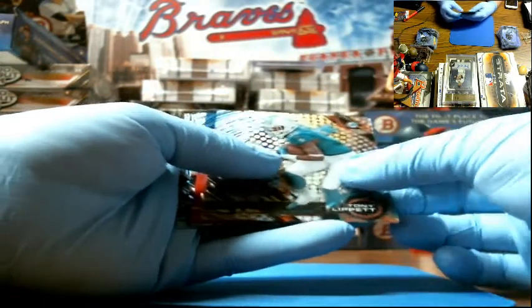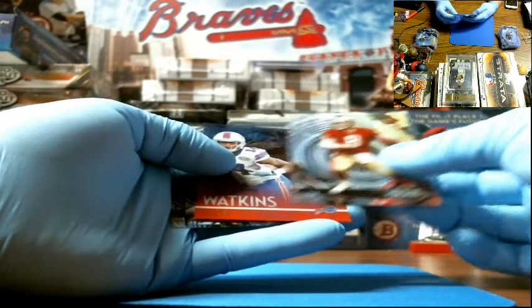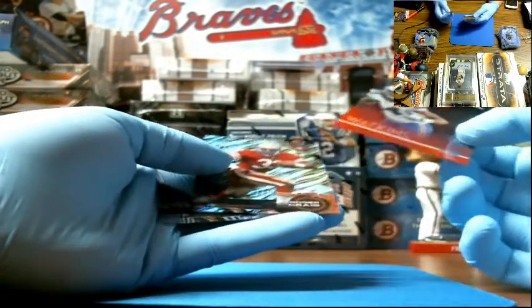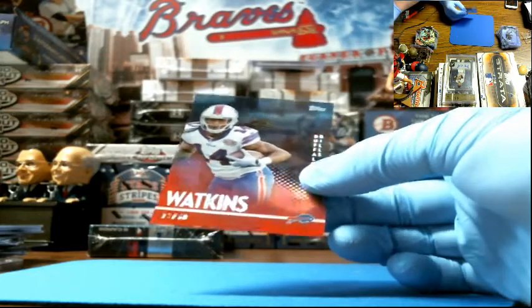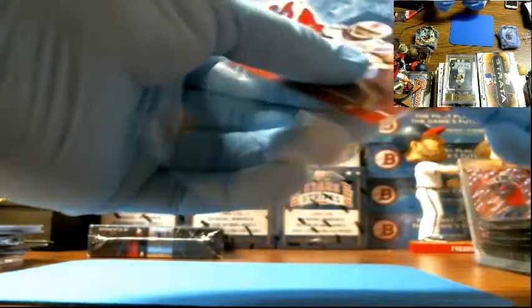Tony Lippett, Steve Young, number to 50, Sammy Watkins. Sammy Watkins for the Bills, number to 50. It's got a nice look to it.